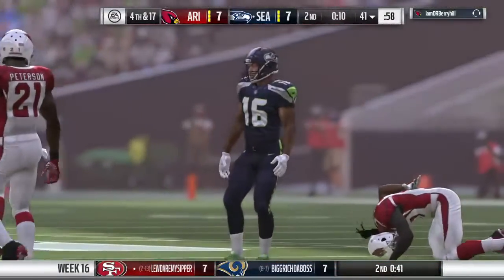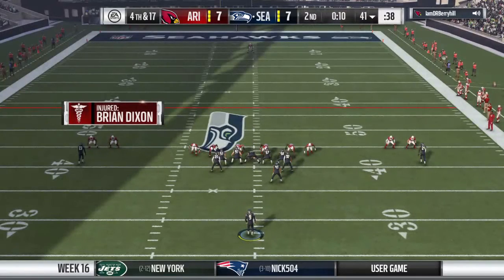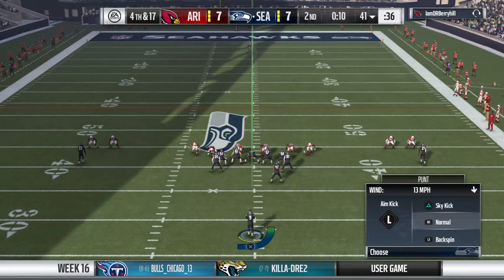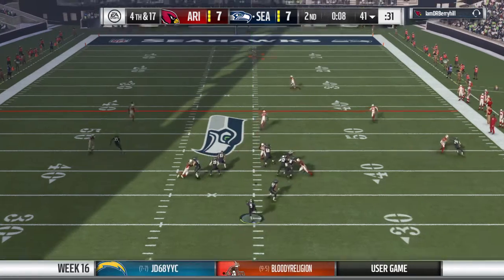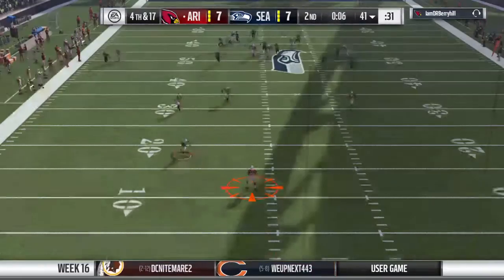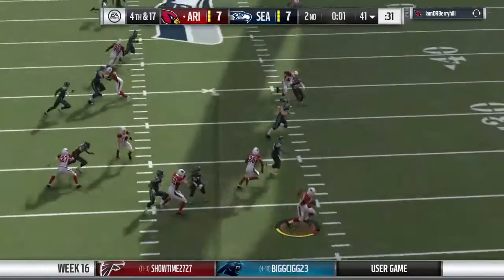Now, after the punt on that play, we've got a man down on the field. Not something you want to see in Week 16 or any week, really. We'll be right back. This is taken around the 12.